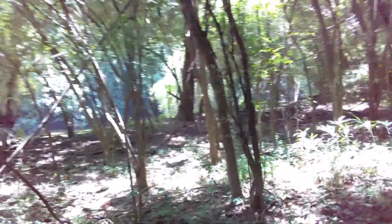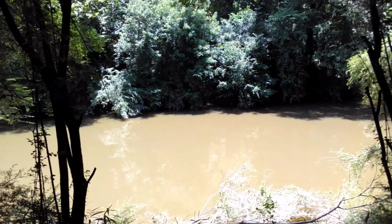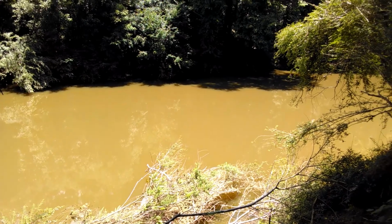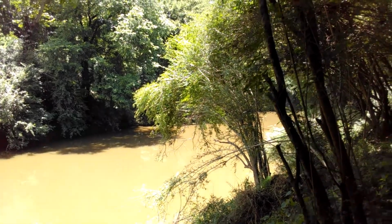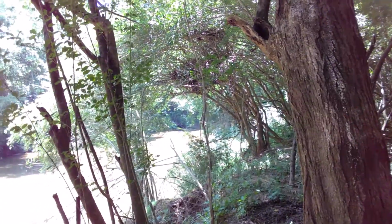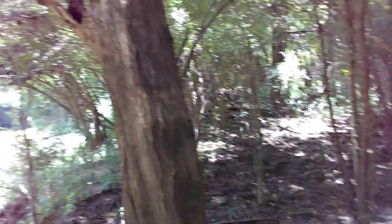What I'm coming up to is Stevens Creek. As you can see, it's got a lot of water in it now from the recent rains we've had over the past couple weeks in middle Georgia, South Georgia, crossing into middle and northern South Carolina. There's actually a canoe launch over by the bridge, or at least there used to be. So if you're into canoeing, that's something else you can do, at least when there's enough water and we're not in a drought.